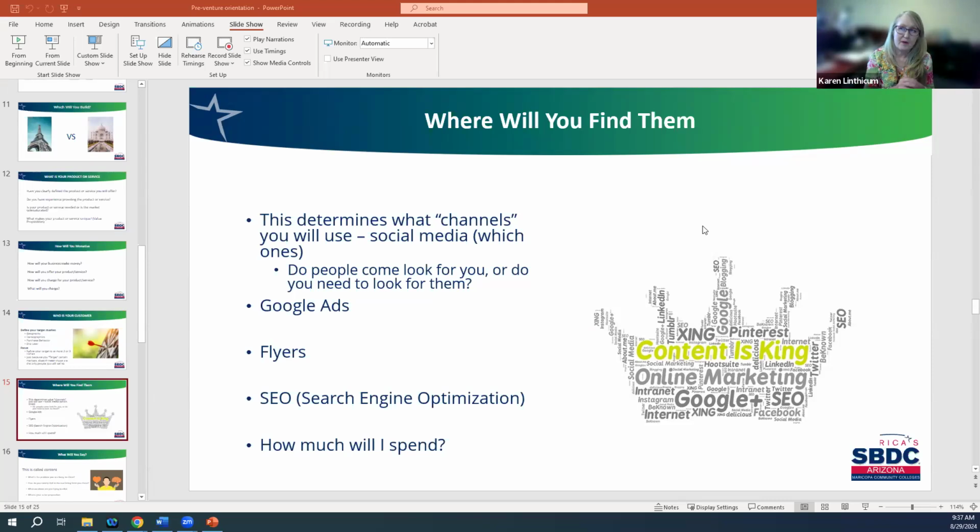Google ads. Everybody uses the internet to find businesses these days. And it's not just Google, it's whatever.